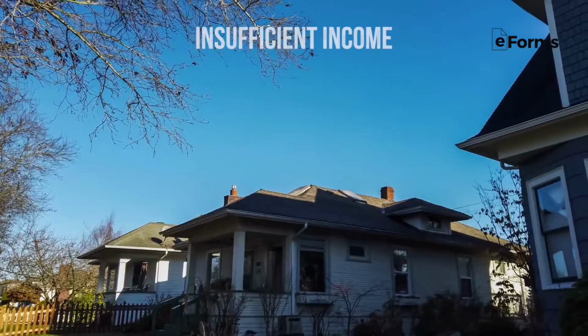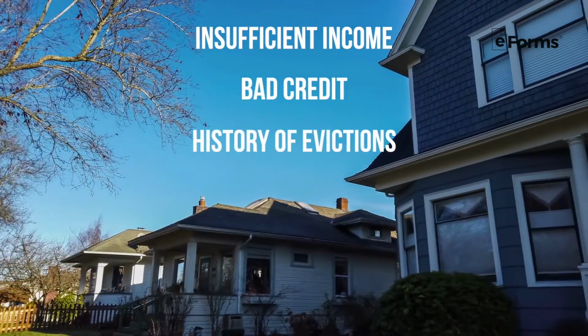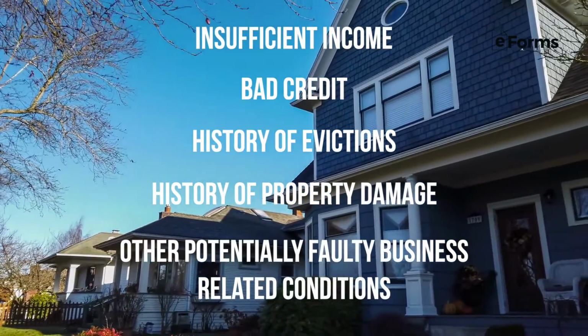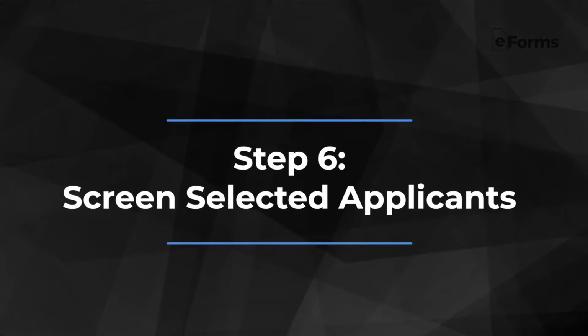But anything deemed to be risky, such as insufficient income, bad credit, history of evictions, history of property damage, or other potentially faulty business-related conditions, is generally okay to factor in the tenant selection process. Be sure to check your local and state laws in case there are additional stipulations that could get you into trouble.